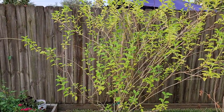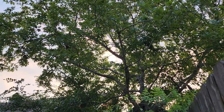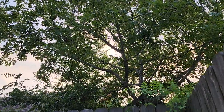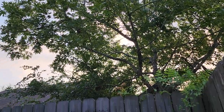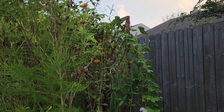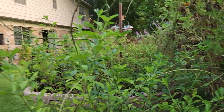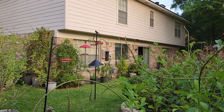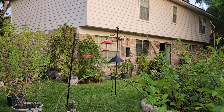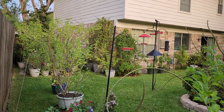I'm gonna come over to the corner. So this tree in my neighbor's yard is a spot that they like to perch in, and then come down into my yard and feed. And I have hummingbird feeders set up over here amongst all my blooms.